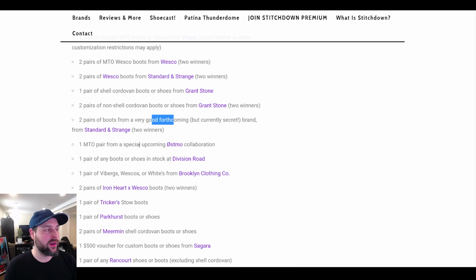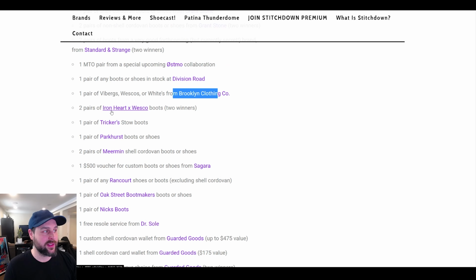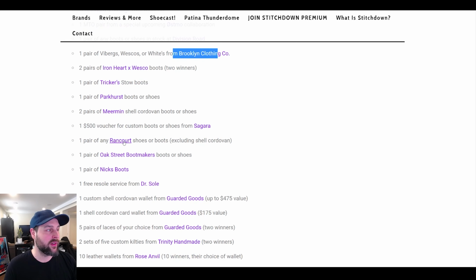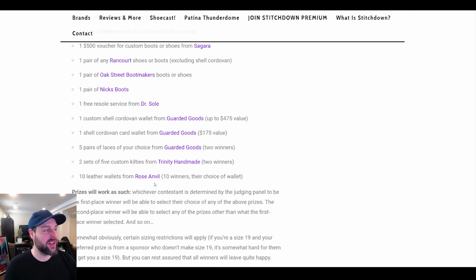1 made-to-order pair from Osmo Collaboration, 1 pair of any boots or shoes from Division Road, 1 pair from Viberg Wesco's Whites from Brooklyn Clothing Company, and the list goes on and on here. It looks like we got Ironheart, Trickers, Parkhurst, Meermin, Sagara, Rancourt, Oak Street, Nick's Boots, Dr. Sole, Guarded Goods, a few things from them, Trinity Handmade, and Rose Anvil.